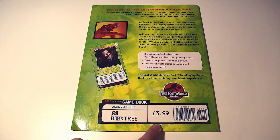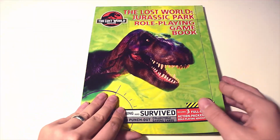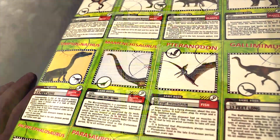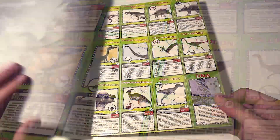It would have been $3.99 back then, and it was published by Box Tree. There is a little bit of a blurb on the back there. If you'd like to read that, feel free to go ahead and pause. So let's crack on. Inside we've got all the individual cards, and these are perforated on the edges so you can actually tear these off and use them in the role-playing game.